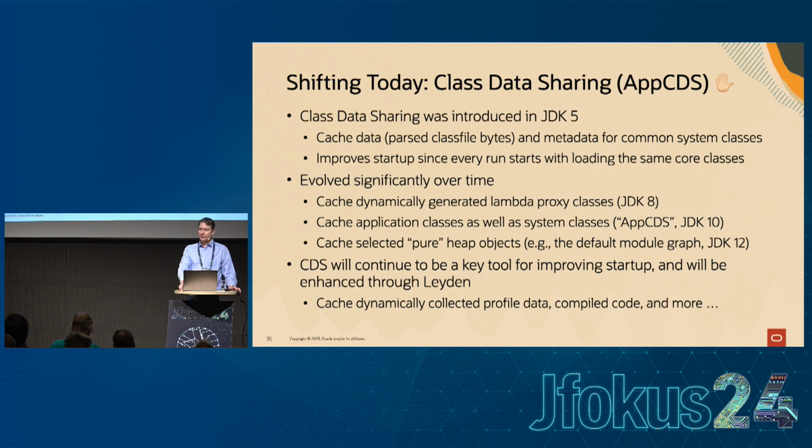So, what can you do today? How many of you are using AppCDS? One. You're missing out on something real big here. I think we should spend some time here then.